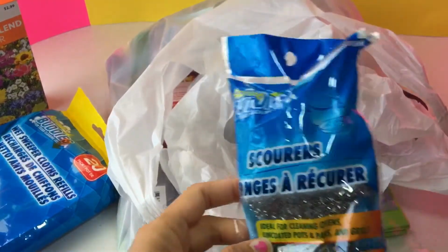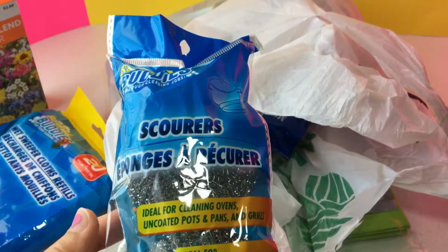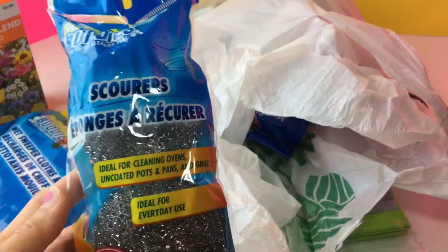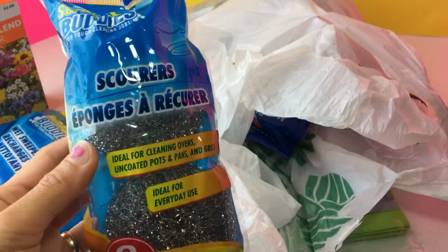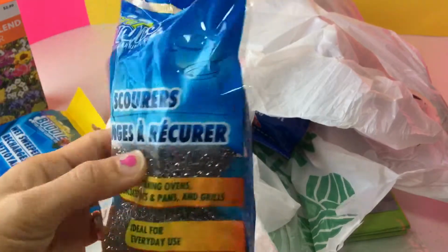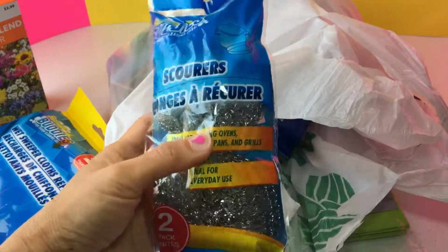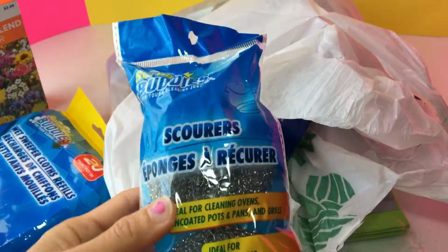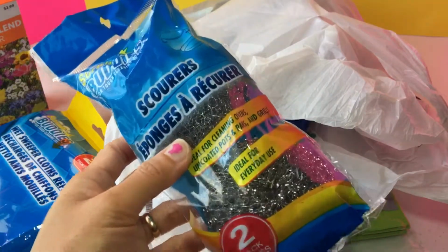Let's see what's next. This one, I need this to scrub the sink, make it bright and shiny again. This is a metal brush, a metal scrubber. This is very important. Get the soap scum off the sink and make it shiny again. You know, the stainless steel sink really needs to be cleaned thoroughly.